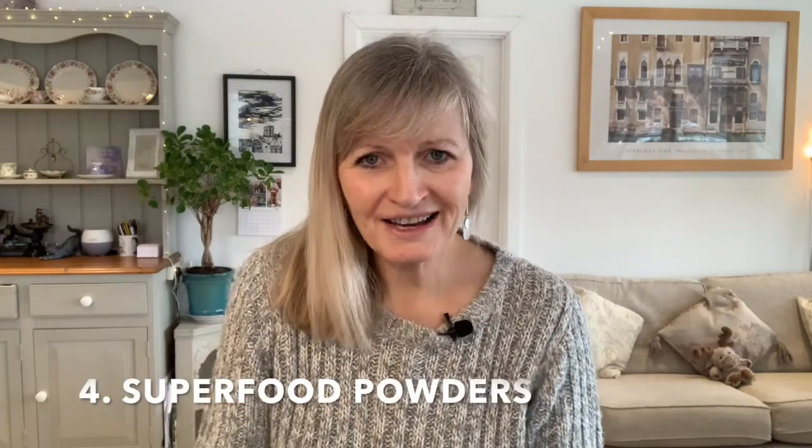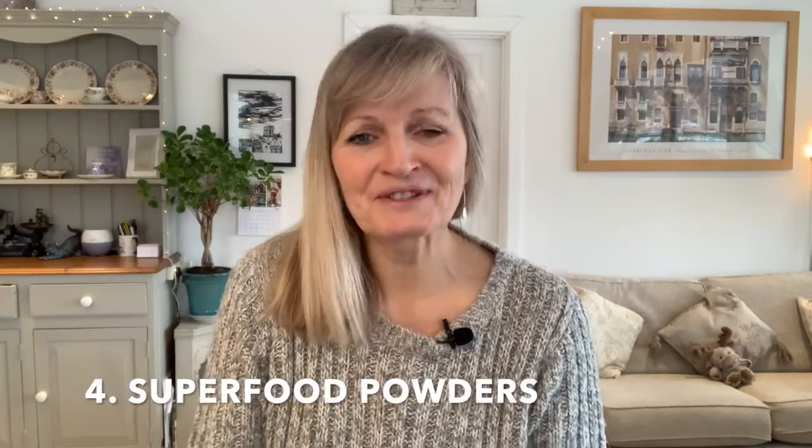And number 4, I love to add in some superfood powders to my smoothies just to really ramp up the nutrients and all the health benefits that come from that. There are loads I could choose. I'm just going to mention a few. Baobab is the first one. It's got plenty of vitamins and minerals, but it's particularly known for its high content of vitamin C. There's also maca, which is known to be just really good at balancing hormones.